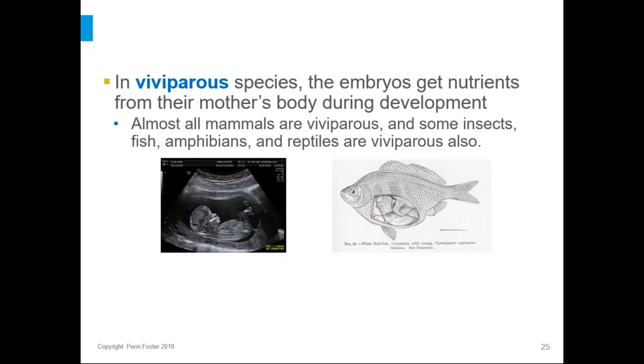Most mammals, though, are viviparous. This is where the embryos get nutrients from their mother's body throughout development, and they're born developed to a point that they never need to be in an outside egg. Almost all mammals are viviparous, and there's some insects and fish and amphibians and reptiles that are viviparous, too. Okay, so this is an ultrasound of a human. So the baby is growing inside of the mother, and there's also even some fish that are that way. So this is just a drawing of a cutaway fish, but you can see there's baby fish inside.